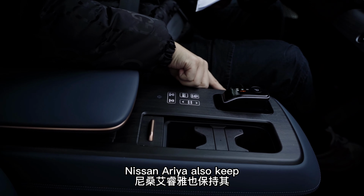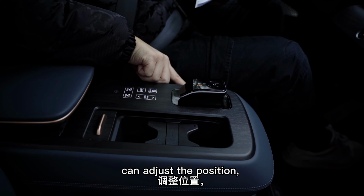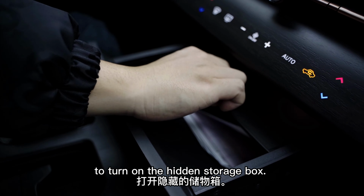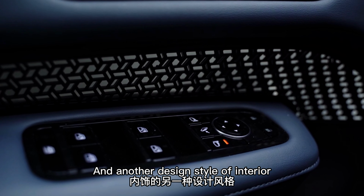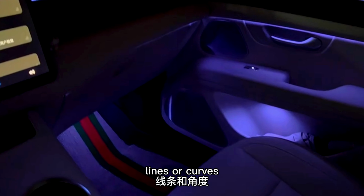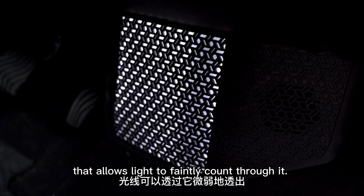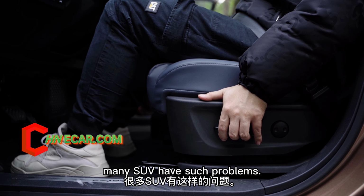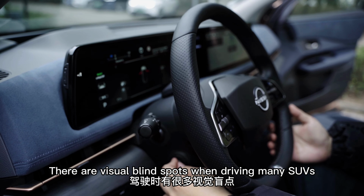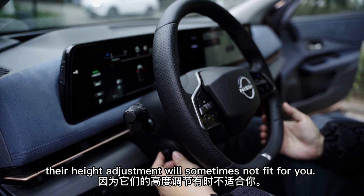Nissan Ariya also keeps its unique design styles, like the armrest box that can adjust its position, and in the center console you can press the button to open the hidden storage box. Another interior design style is the shape of the ambient lights. Unlike other brands' lines or curves, it's designed with a bamboo light pattern that allows light to faintly come through. Like the seat, many SUVs have such problems. You can't adjust the height enough to adapt to your driving habit. There are visual blind spots when driving many SUVs. Their height adjustment will sometimes not fit you.